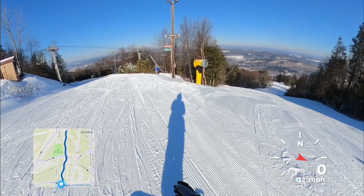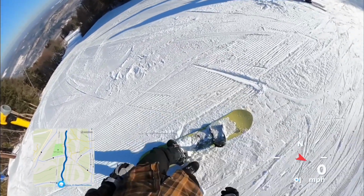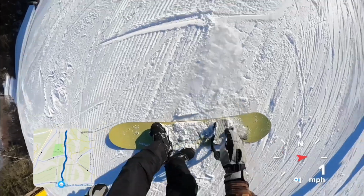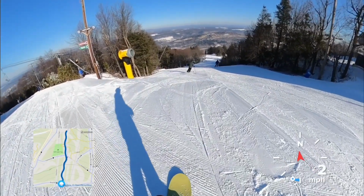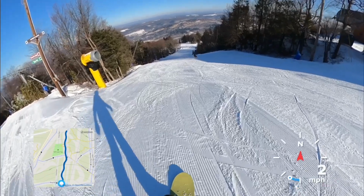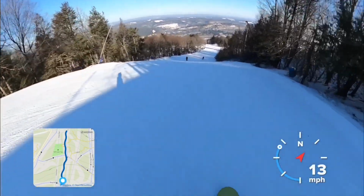Back at the top, just to the right of the Main Street chair, we find Curzi's Cabin, formerly known as Widowmaker, formerly known as Raceway. It's short, it's black, and the name keeps changing. I miss Prince. This is the easiest black diamond, and a great place to start learning steeper terrain.